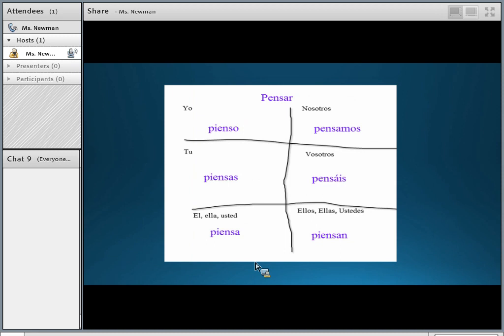Pensar, to think. That E becomes that IE. Let's go ahead and repeat. Pienso, piensas, piensa, pensamos, pensáis, piensan. Notice how each vowel has its distinct sound. Pienso, piensa.